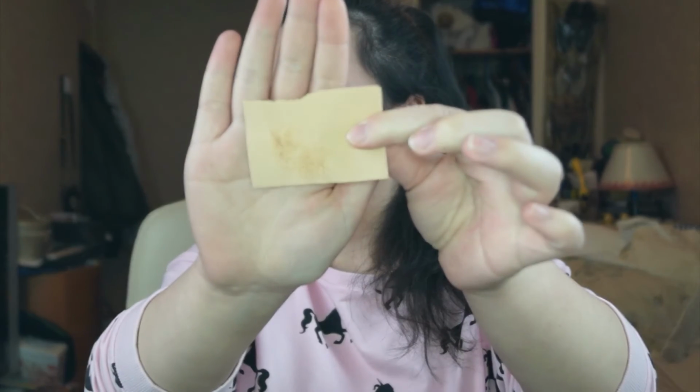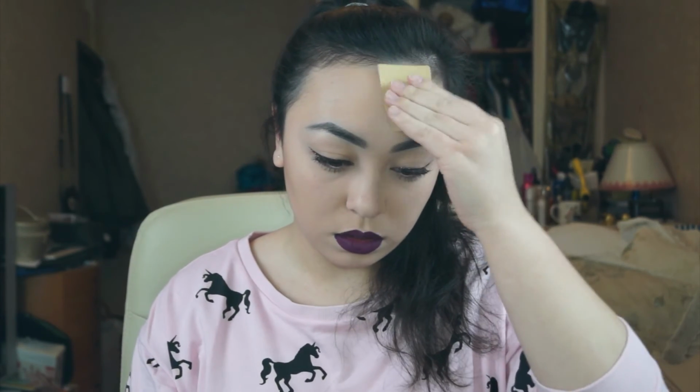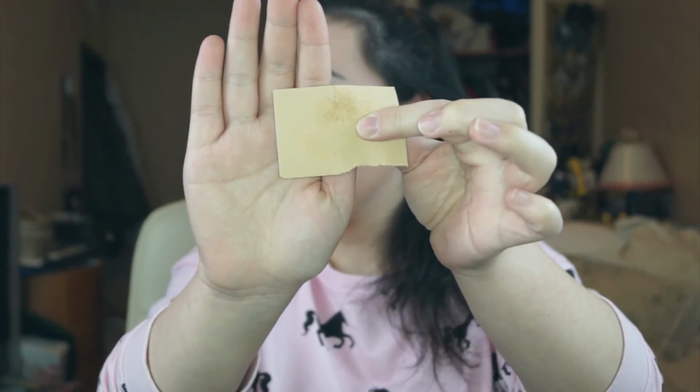Wow. There's still oil on there, but there's not a lot. Compared to my Clinique review where I did the oil test, there was a lot more oil that came out. So this has prevented a lot of oil from coming out. Let me check my forehead, because last time that's where a lot of oil came from. Look, there's barely anything there.